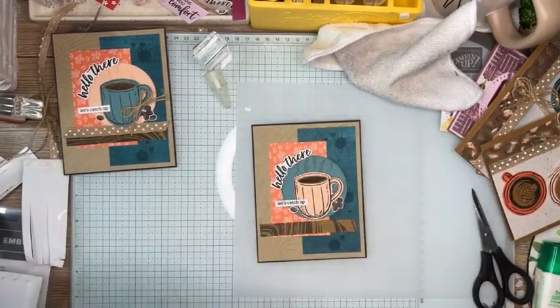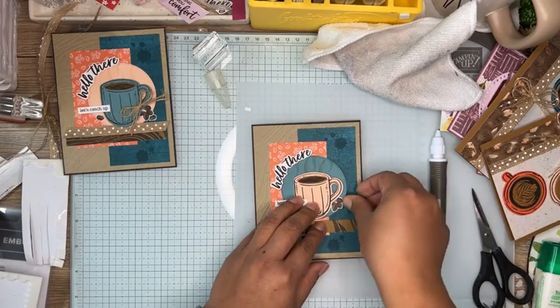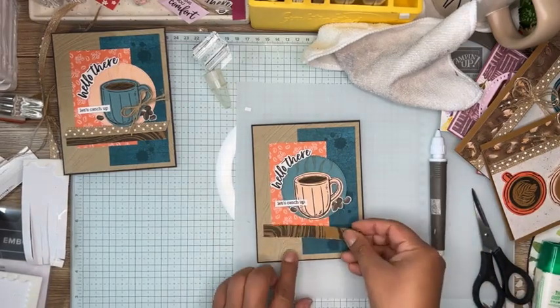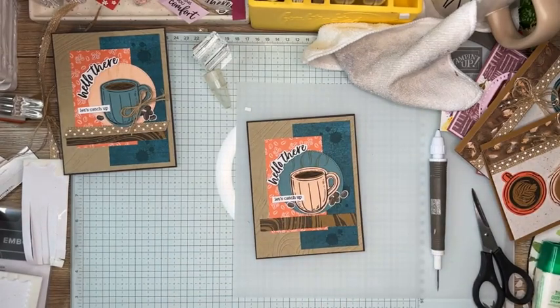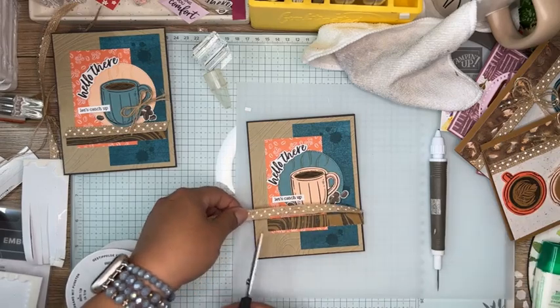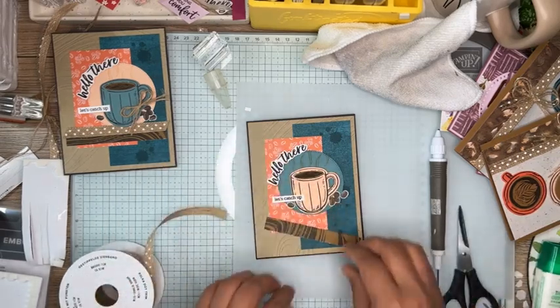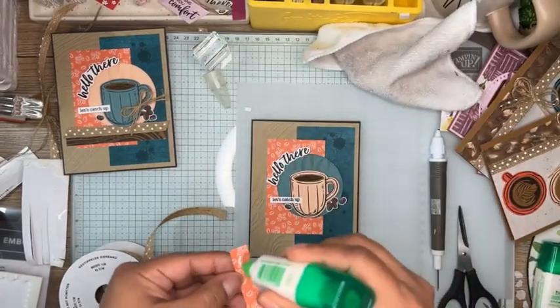Okay, hold on, let's put it on my mat because it's still sticky. So maybe we can put it here. Okay. And then I am going to grab some of my ribbon. And then this is gonna get glued here.